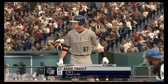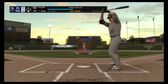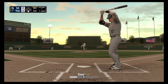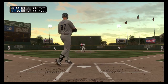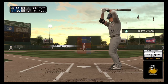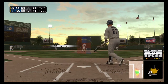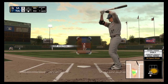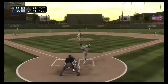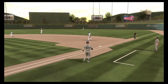Settling in now, number 27. He'll hit from the left side of the plate in this matchup. First offering on its way. No balls and a strike to count. Three runs, 5 hits, and 4 errors for these guys so far. Line towards center field. Into the slide, and he comes up with a great catch for the second.